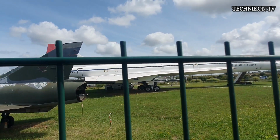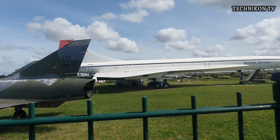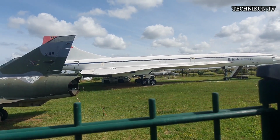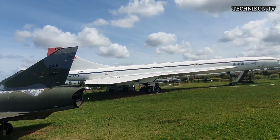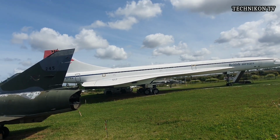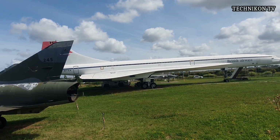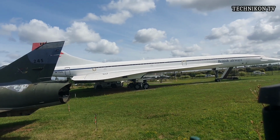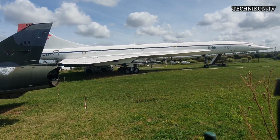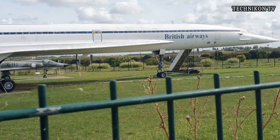I'll give you the name of the engines. It's a Rolls-Royce Snecma Olympus 593. That's the engine of this aircraft. They're manufactured by Rolls-Royce Snecma. Snecma is a French engine manufacturer, and Rolls-Royce is British. So they joint-ventured to build these engines. The Olympus 593, there are four of them on this aircraft. It was wonderful to fly. This is a Concorde.